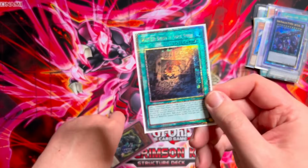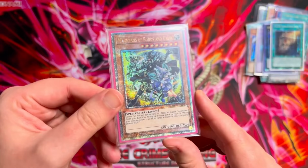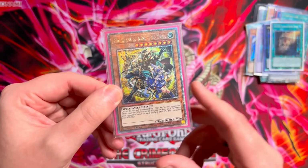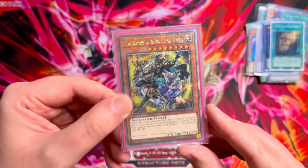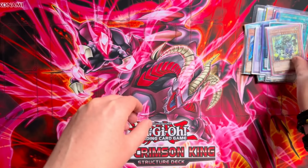Also, we got Wanted from Maurice on the trade group as well. But yeah, glad to finally have one of these copies. I think there's going to be 4 in total. We have one down, 3 to go, and the green one is still out there, still waiting for us to pick it up.